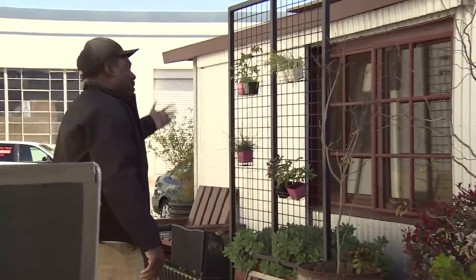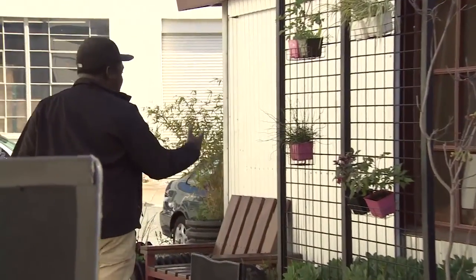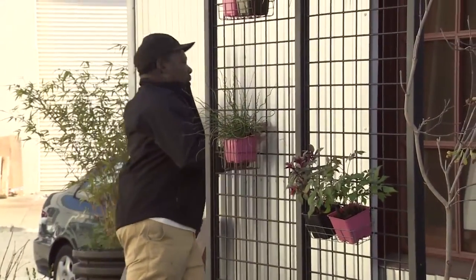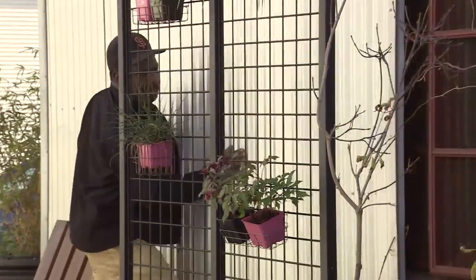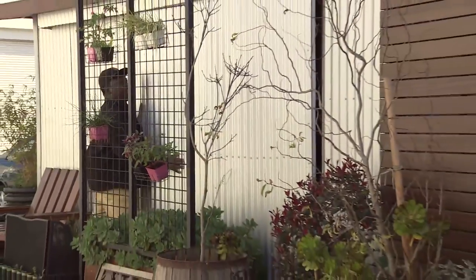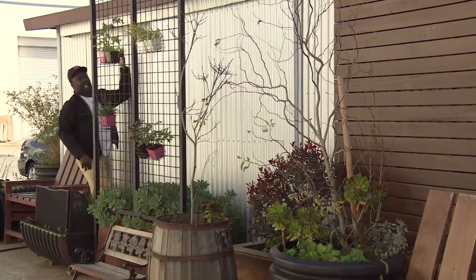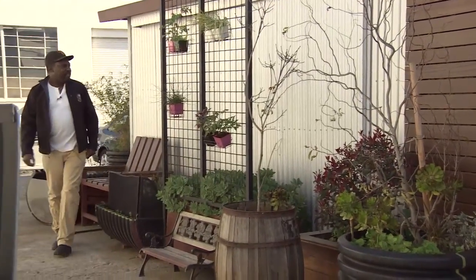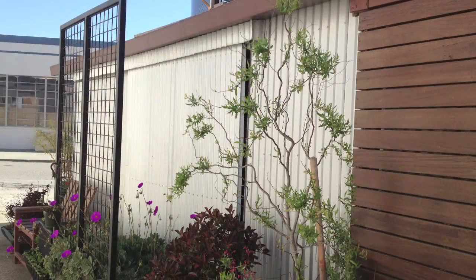It acts as an insulator, keeps the cold out, and when we go away, it sets on the track also. It's a great piece to have. Looks like one piece, looks like no window has ever been there.